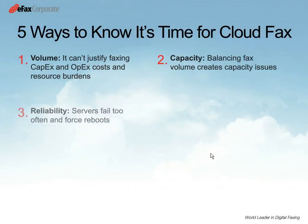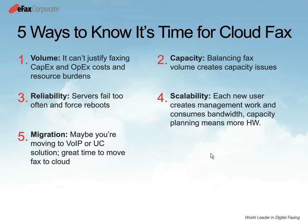So now that we've looked at the pros and cons of each of the various models of faxing, let's take a look at some of the common issues that many in IT management cite to us as drivers of cloud faxing adoption. First off, on the volume side of things, an organization has a hard time continuing to justify CapEx if their volume isn't sufficient to continue to invest in that capital asset, and that's regardless of private or hybrid faxing. They still have an infrastructure that they're maintaining.